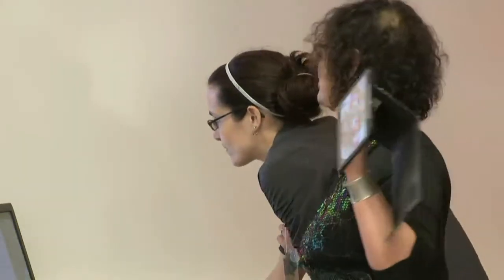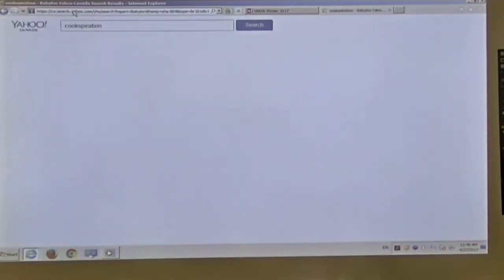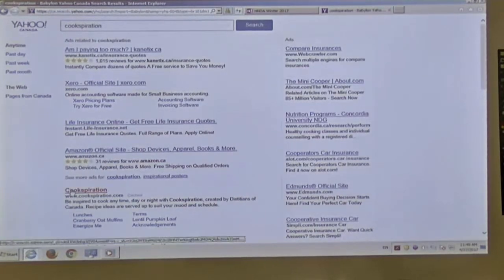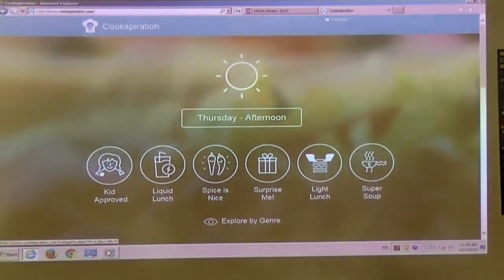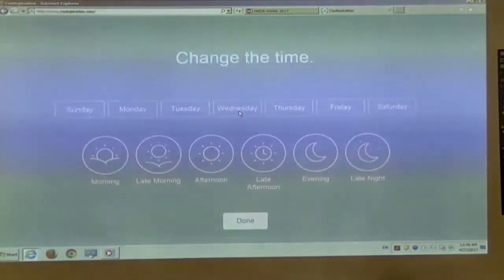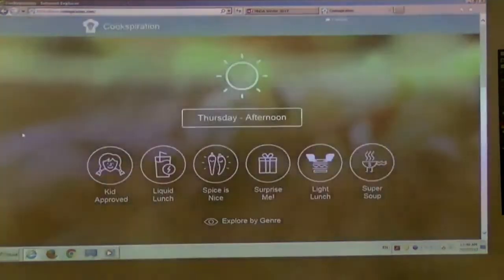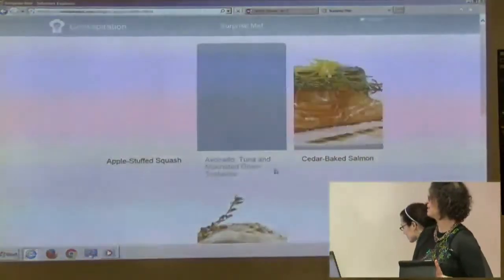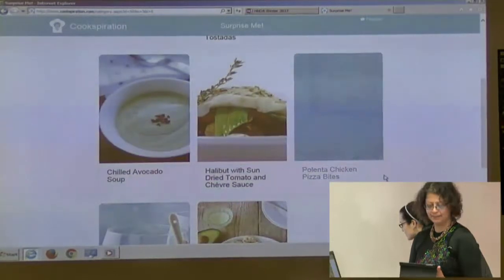And of course, TED Talk. And then there's another one called Cookspiration. I'll just show you this one here. So let's see, Thursday afternoon, what would you like to eat? You click on it, and it will give you some ideas about recipes. It gives you the nutrient content of the recipes. This is by Dietitians of Canada.